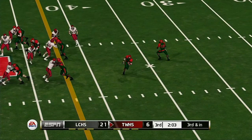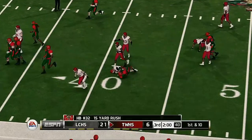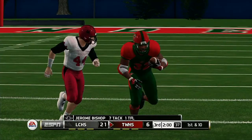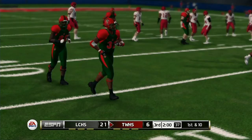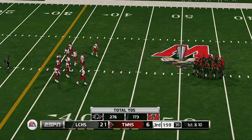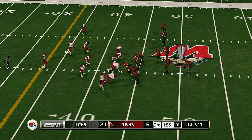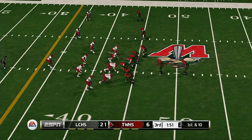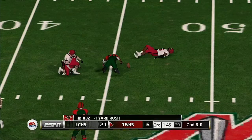Third and inches. It's the tailback. He's at midfield, gains his way to the 43-yard line. We've got a first and 10. Ball on the 43-yard line. Takes the ball right, and he's taken down at the 45.